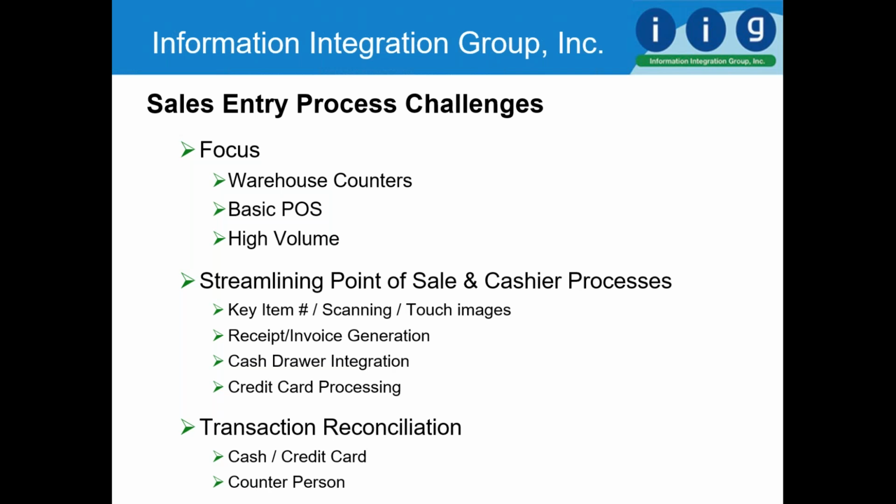What we're here today to do is to talk about how we are helping organizations streamline the charge entry process and credit card processing. It is really focused on warehouse counters, basic point of sale, high volume environments. We do that very, very well. Where there's a need for keeping track of memberships and points that are earned, and some of this higher end stuff, that's really not where we're playing. We're really the basic blocking and tackling. We're doing very well, particularly in high volumes and where streamlining is required.